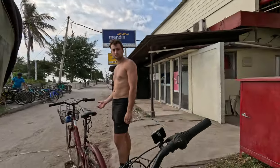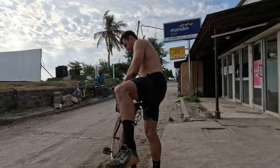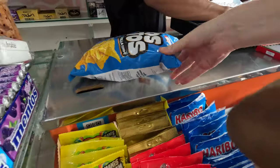Right then everybody, two. Should we get the snacks now or snacks on the way? Snacks now. Snacks now. Right, let's see what's going on with them. Let's go.